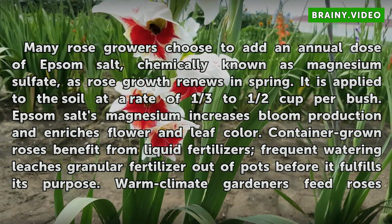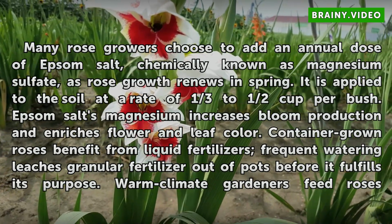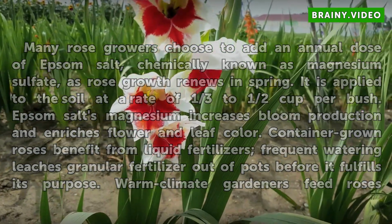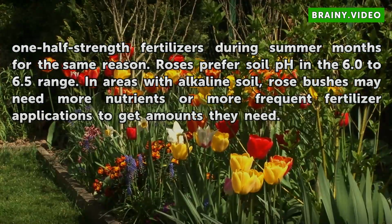Container-grown roses benefit from liquid fertilizers. Frequent watering leaches granular fertilizer out of pots before it fulfills its purpose. Warm climate gardeners feed roses 1/2 strength fertilizers during summer months for the same reason.